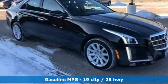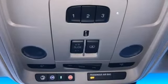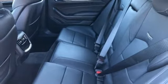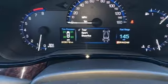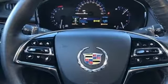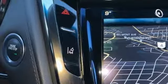Integrated navigation system with voice activation. Front heated and ventilated leather bucket seats. Power heated mirrors. First and second row express open and close sliding and tilting sunroof. Automatic transmission. Sport suspension. External memory control. Dual zone climate control. Gas pressurized shocks.